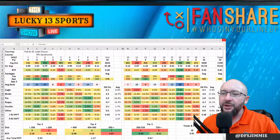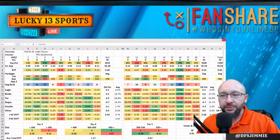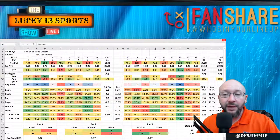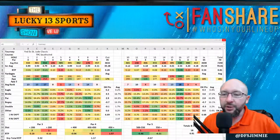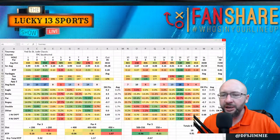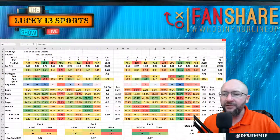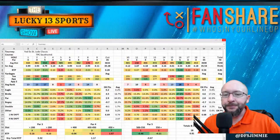If you can get 2 to 4 under par a day, all 4 days, and bring a consistent par, slightly better than par golf game, you're going to be in contention around TPC Southwind. The scores don't tend to get out of control. It tends to be a pretty hot place to play as well. That tends to keep the course kind of crispy, kind of bouncy, running pretty quick. I believe they have zoysia grass in the fairways. Bermuda is on the greens.